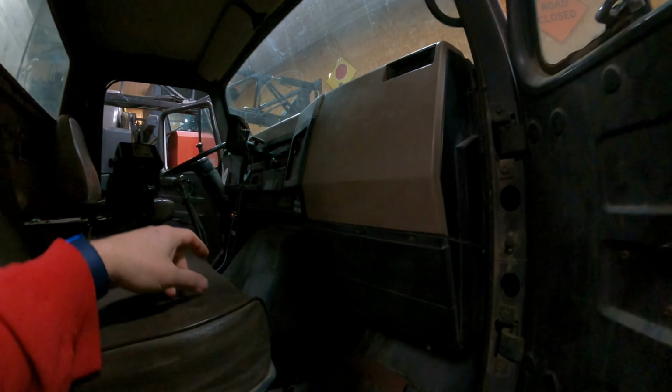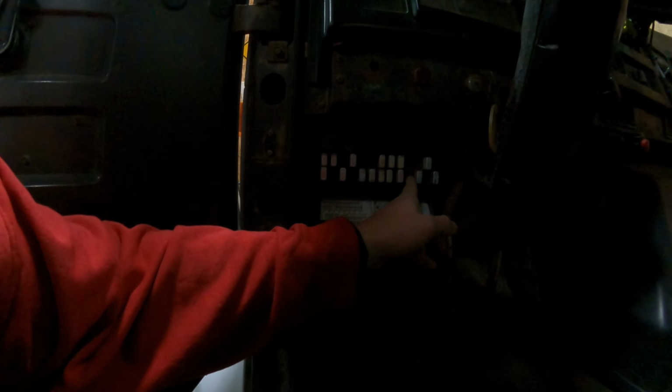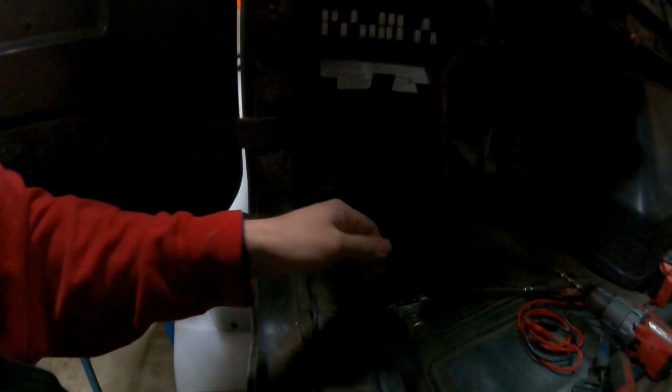So on the Sprinter, when John was over here, there's this fuse box over there, and he ran from an empty fuse holder down to, he basically bypassed it. He ran it from an empty fuse down to our dimmer here.